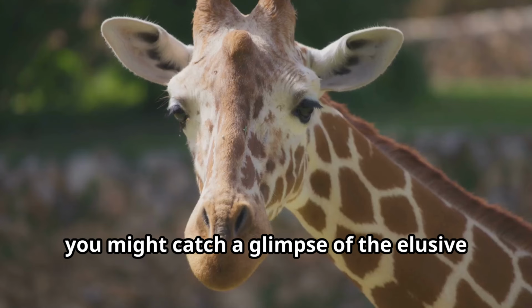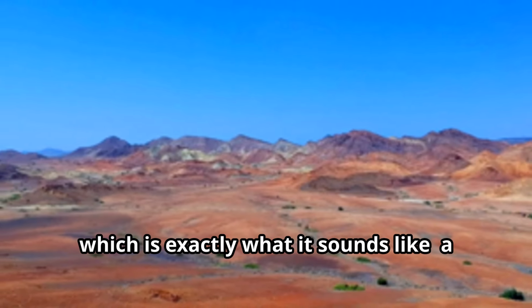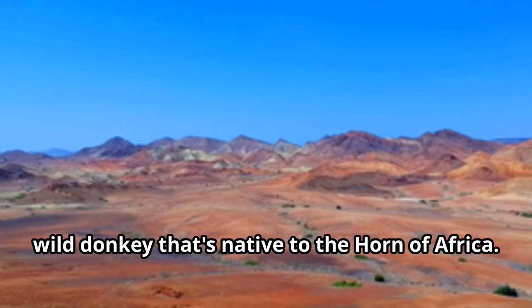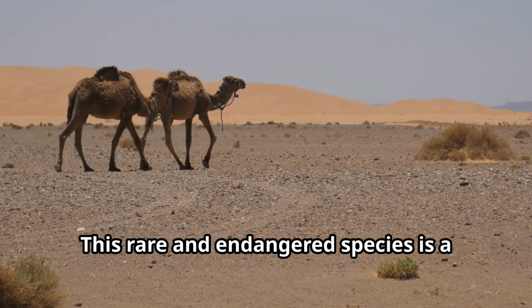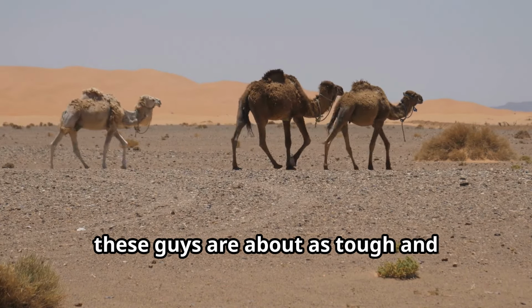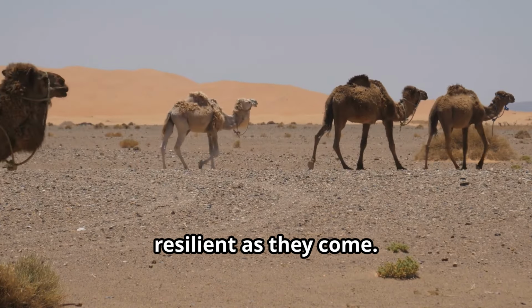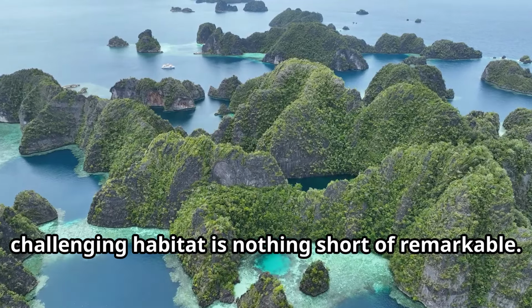lucky, you might catch a glimpse of the elusive Somali wild ass, which is exactly what it sounds like, a wild donkey that's native to the Horn of Africa. This rare and endangered species is a true survivor in the harsh desert environment. And trust me, these guys are about as tough and resilient as they come. Their ability to thrive in such a challenging habitat is nothing short of remarkable.